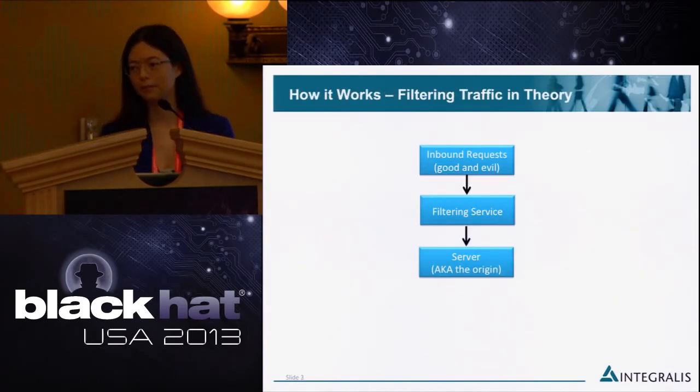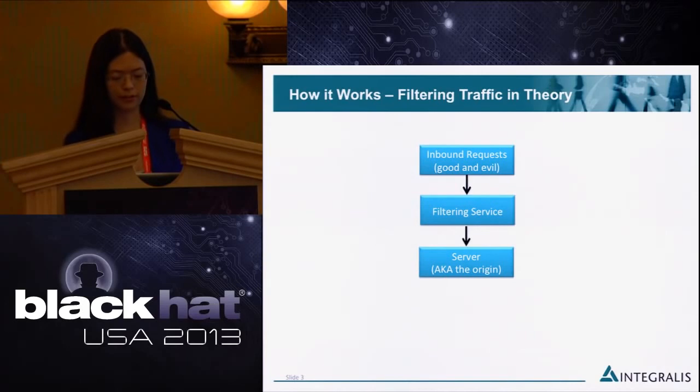So first, I'm going to explain how DDoS protection works. All of the affected providers I have looked at.